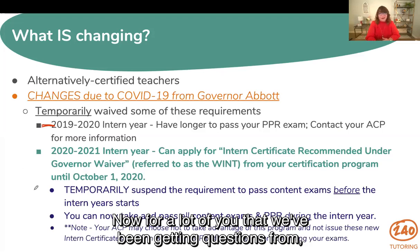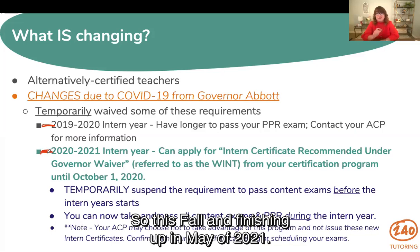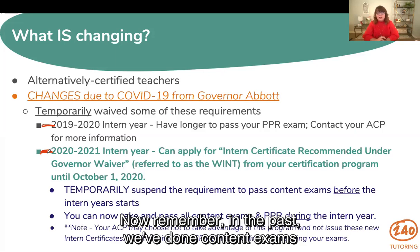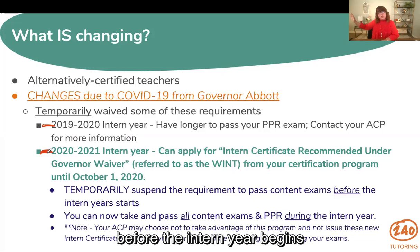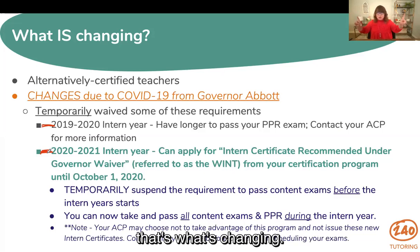Now, for a lot of you that we've been getting questions from, you're looking at beginning your intern year in 2020. So this fall and finishing up in May of 2021. Now, remember in the past, we've done content exams before the intern year begins, and then we do PPR during the intern year. That's what's changing.